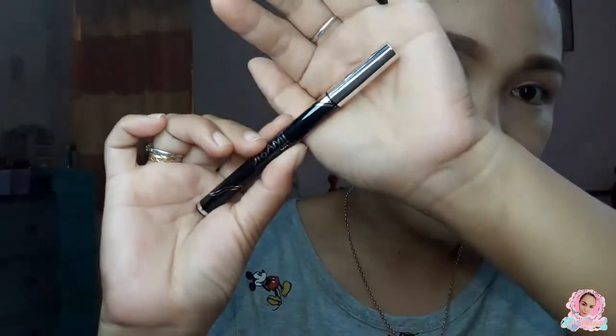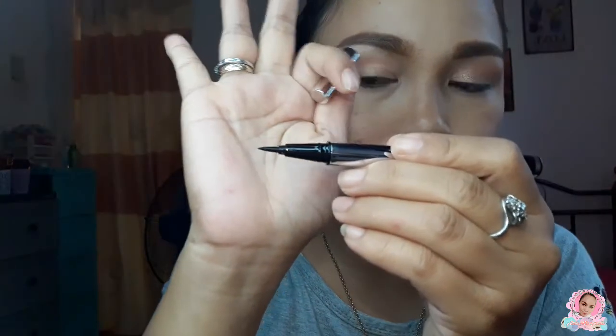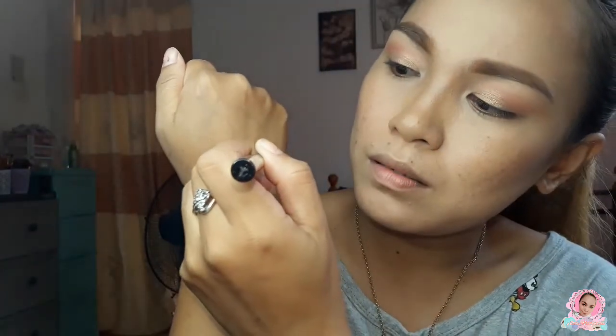And ito mismo yung eyeliner mga kadangs. Ang ganda ng packaging ng eyeliner na to, and this is liquid, and swatch natin. Alright, parang makikita mo siya na parang shiny, pero magmamattify siguro yan mga kadangs. So let's try this in our makeup look for today.